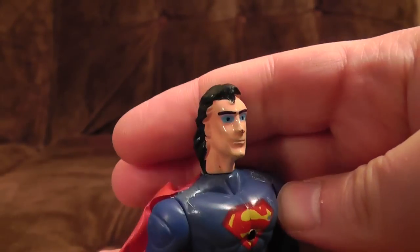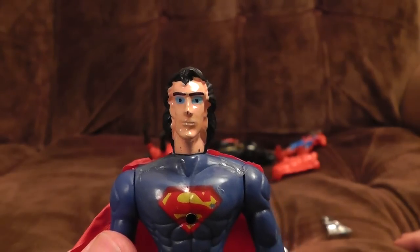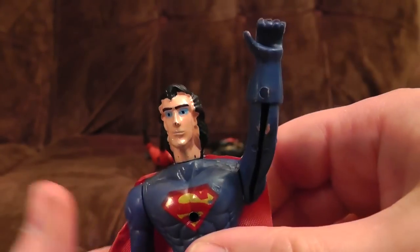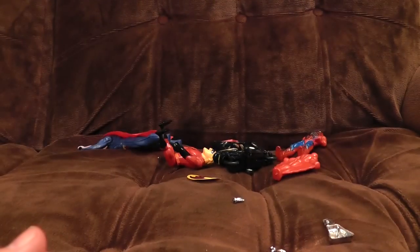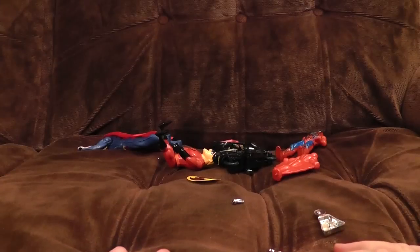Presumably this is from the time when Nicolas Cage was supposed to be the next Superman. Up, up, and absolutely useless. Anyway, that's the world saved. Time for something a little more down to home.